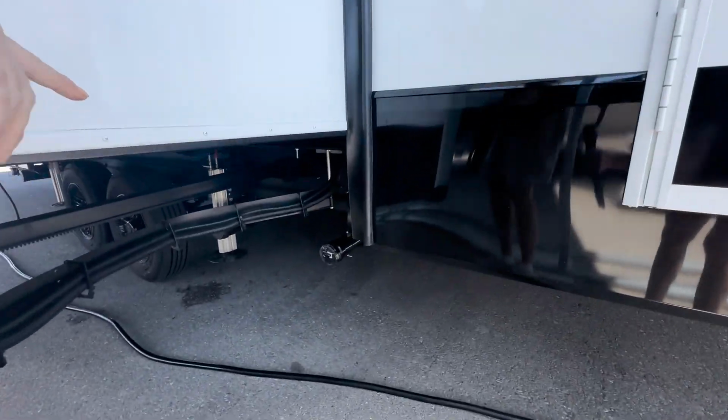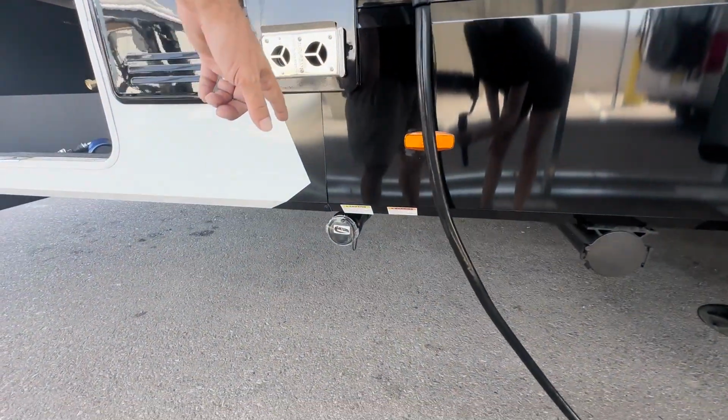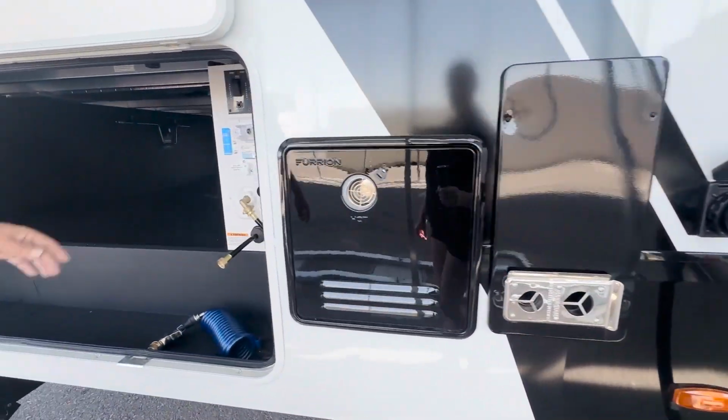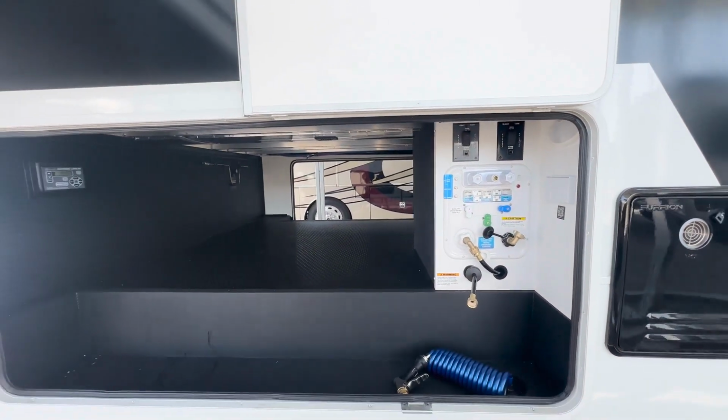One of your sewer connections is right here. You have another sewer connection right here as well. They've already installed a place for you to keep your stinky slinkies. Your power connection is obviously right there. Moving further forward, here's your water bay and the other side of that really large front storage.